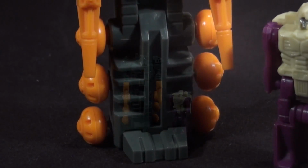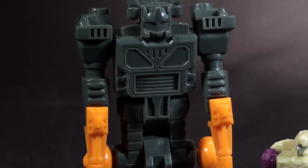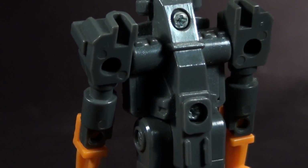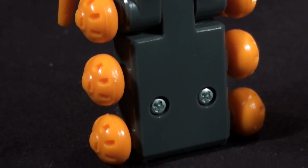And Fast Track certainly is a drone-looking character who is just kind of meh. I like how he has a little face on his chest, though. That's kind of neat. Back is fairly boring again. There's nothing really to shout home about, unless you're really into your orange highlights.